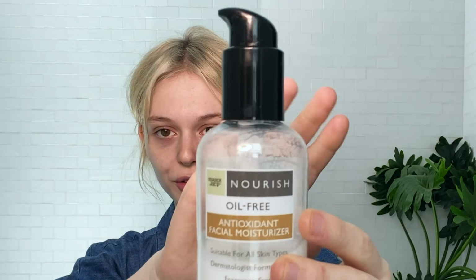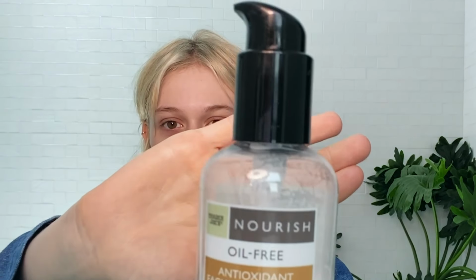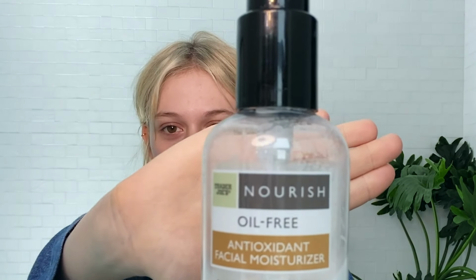All right, so my next step in my skincare routine, my moisturizer, and this is also, I love doing this. This is really fun. Who else pretends that they're always doing a tutorial when they're doing their skincare and makeup? I hope that that's not just me. Anyway, I'm gonna do this for fun.